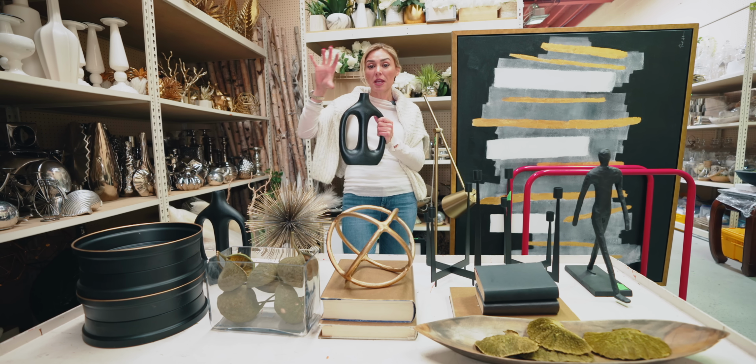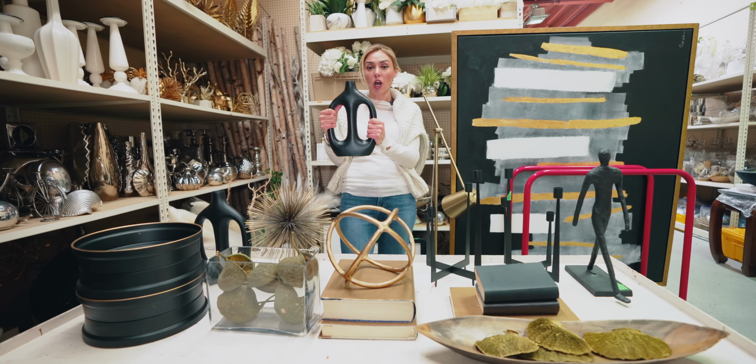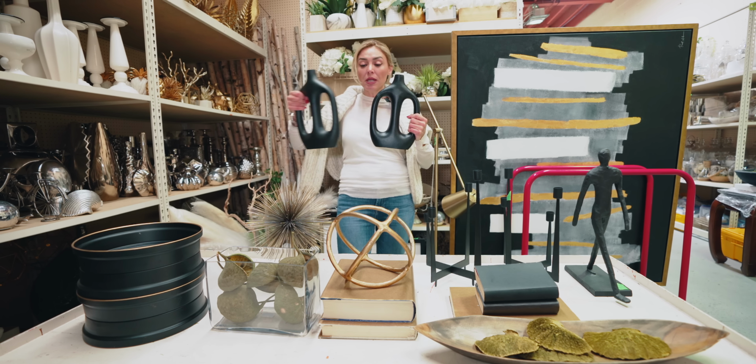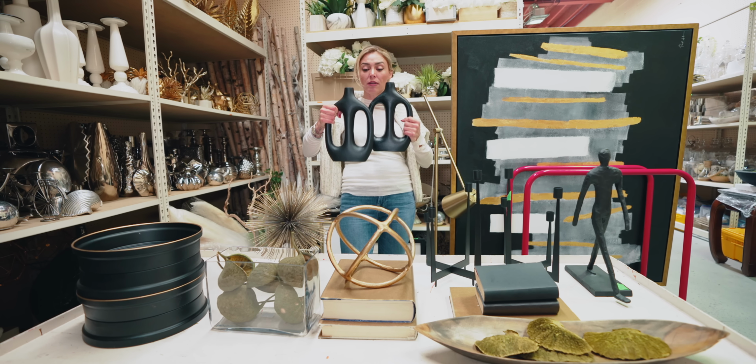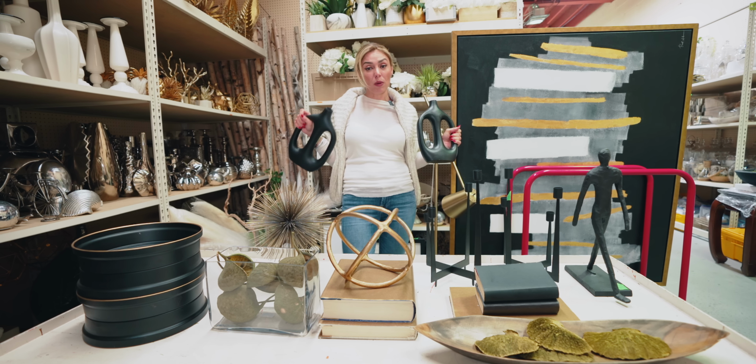It's not another big black bulky piece. So you will actually see the cement wall from behind this when I place it on the shelf. And I have two of them. I'm going to play with it, maybe put it like this, one in front, one behind, or do them both separately on separate shelves, but we'll decide that when we get there.